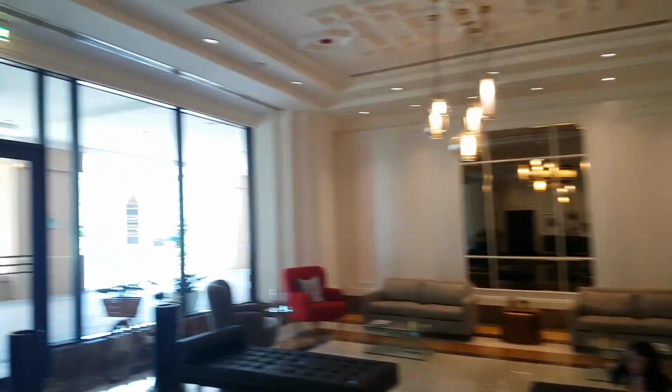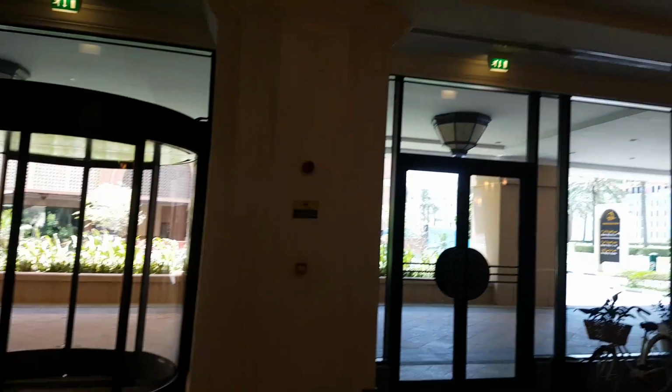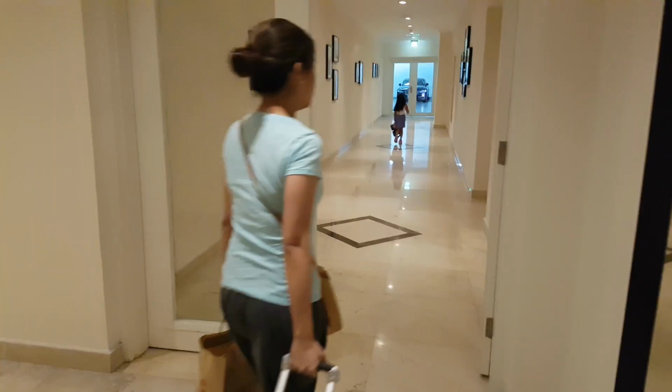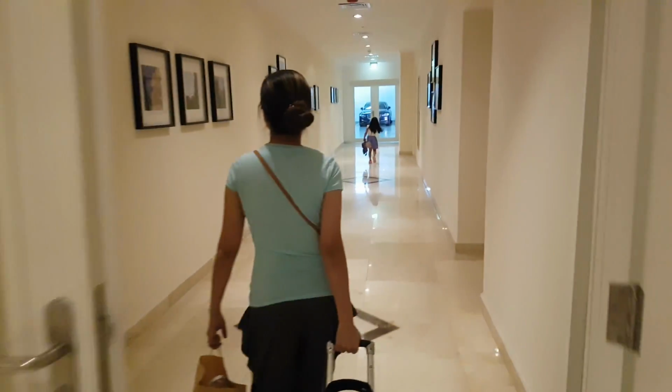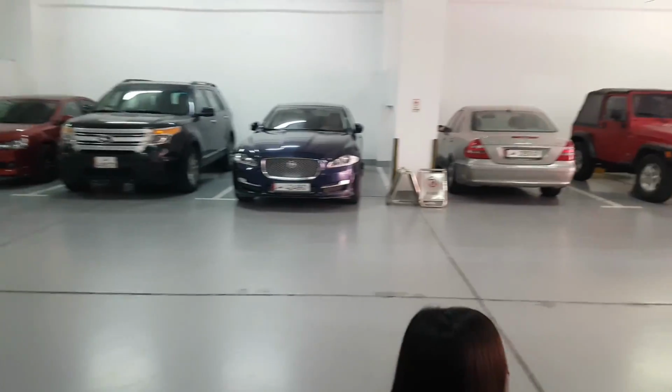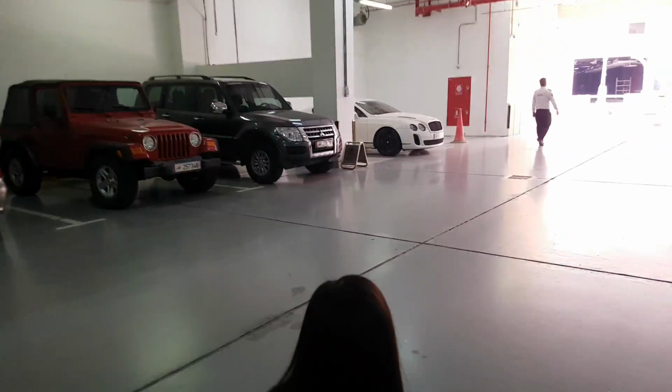So, last look. This is the lobby. All of their guests also have allocated car parks. So, this is it.